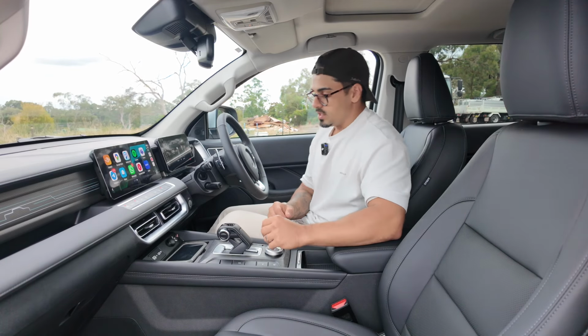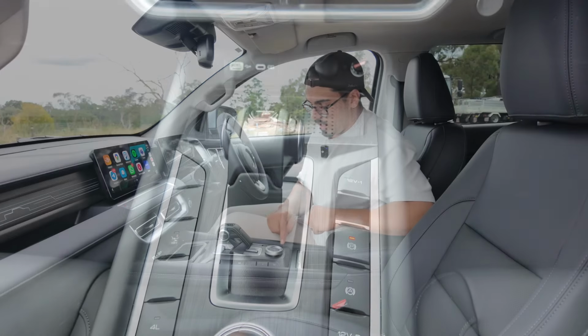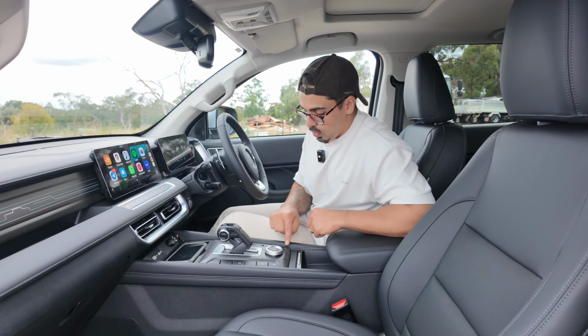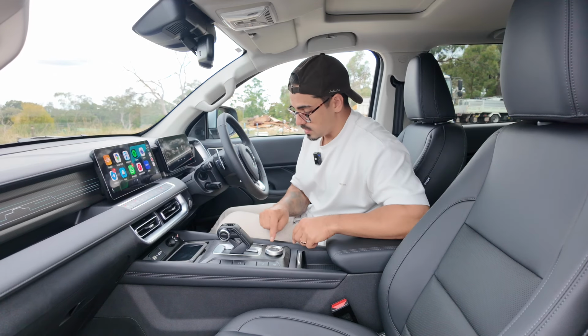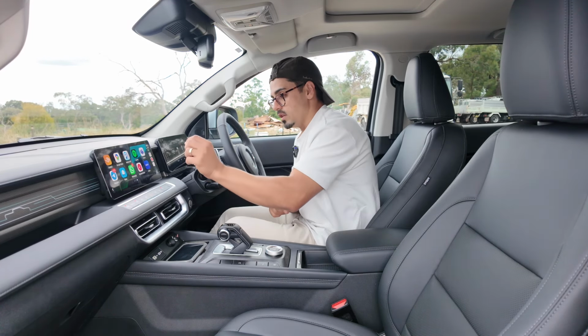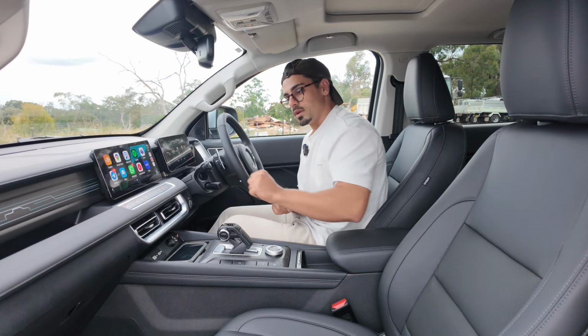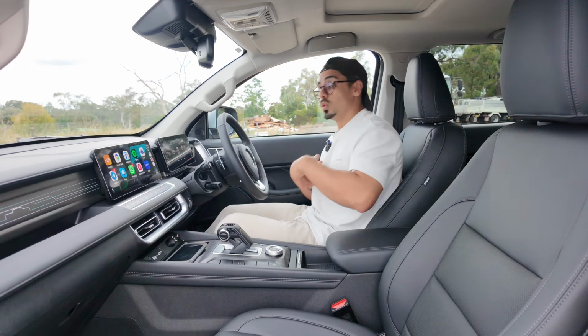Coming down here, guys, you have all your 4x4 options, your drive modes. You've got some 12-volt socket buttons because you can add those, so they've pre-put buttons in there, which is very neat. I really do like that. You only get single zone climate control, just to let you know, for comfort. But like I said, you get heated and cooled seats, a heated steering wheel, which is amazing.